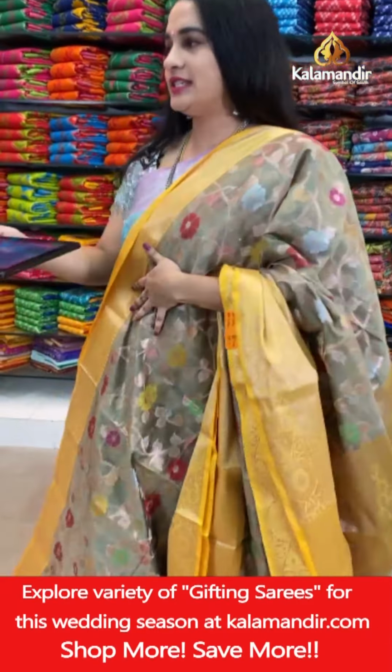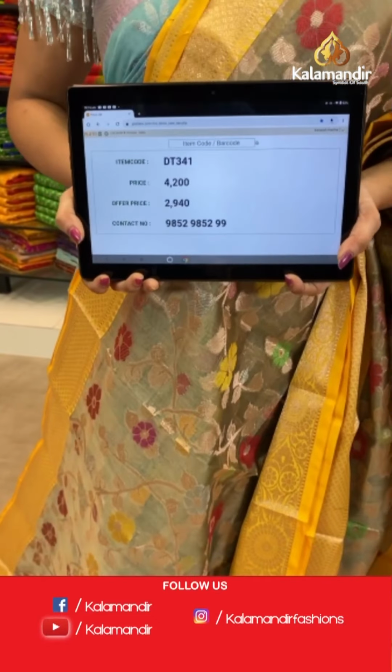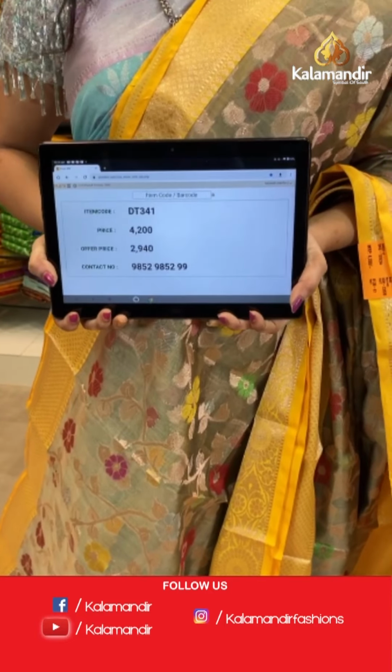Yes, pricing details of this saree. The saree code DT341, actual price 4200 and the offer price is 2940 rupees only. To place an order for this saree, just take a screenshot and share it with us on our WhatsApp number 9852985299.